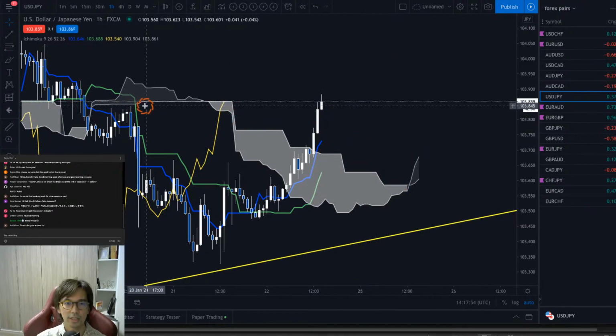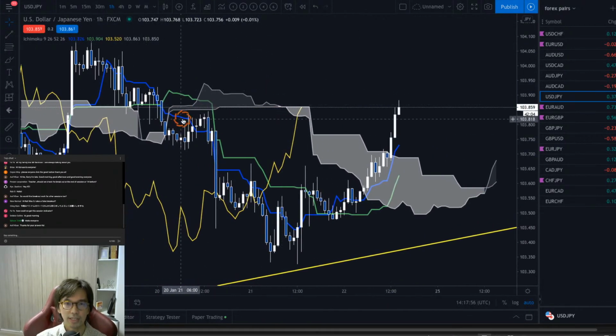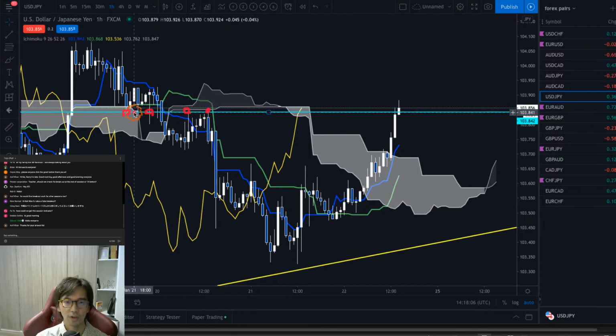Because I can see that there is a retest area over here, like a reversal. I can see the previous supports became resistance in the past. On this 20th of January or 19th of January, there was a retest here, reversal. So I think psychologically, this is regarded and it might go down.